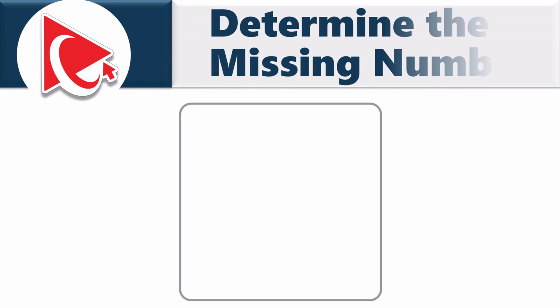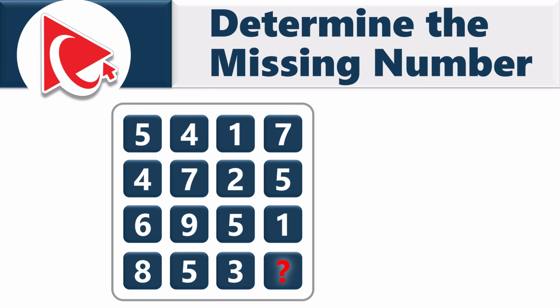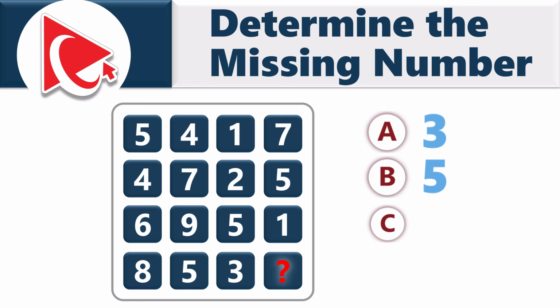You're presented with a square. The large square has smaller squares inside, which have numbers. Numbers are, starting from the upper left corner, 5, 4, 1, and 7. In the second row, the numbers are 4, 7, 2, and 5. In the third row, the numbers are 6, 9, 5, and 1. And in the last row, the numbers are 8, 5, 3, and then comes the missing number, which you need to calculate and select out of 4 possible choices. Choice A, 3, choice B, 5, choice C, 7, and last but not least, choice D, 9.